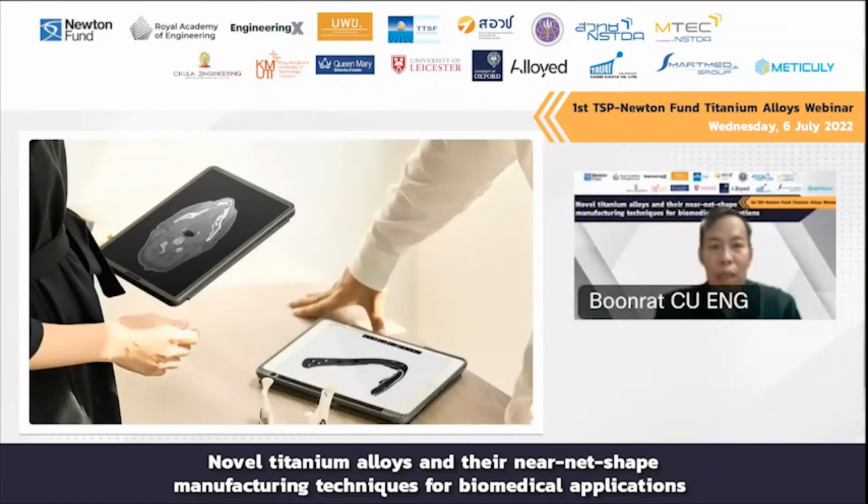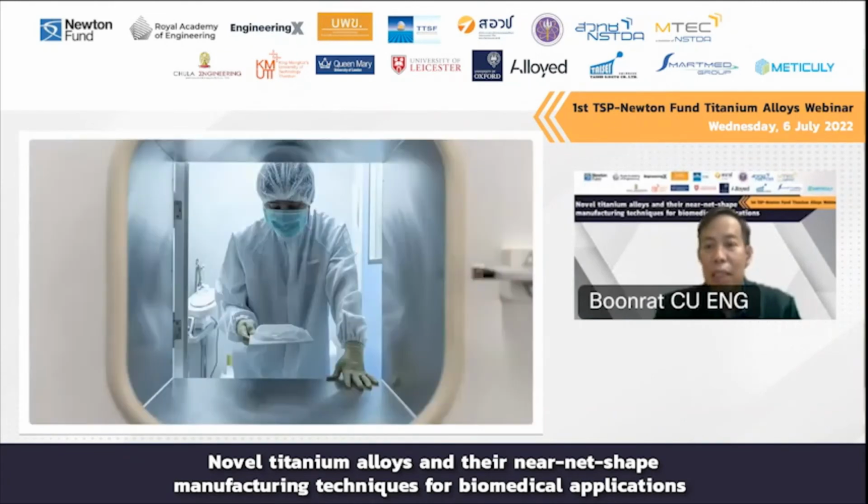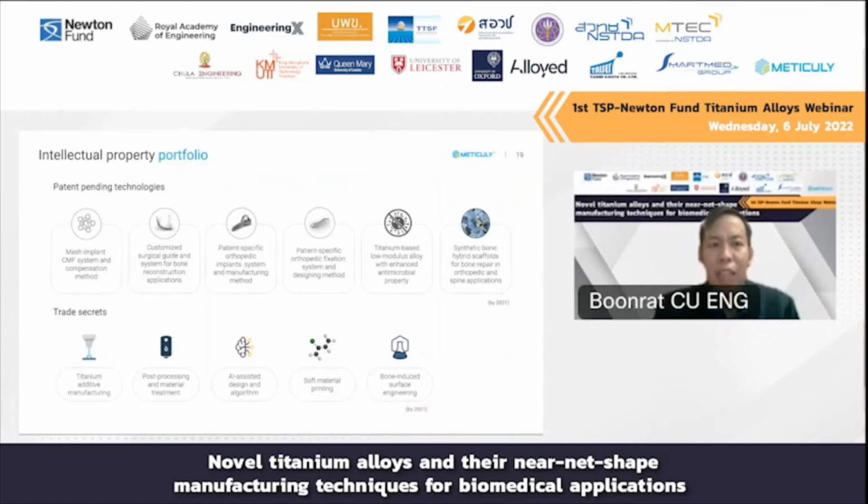And the doctors would be able to receive the implant design on their iPads, iPhones, or tablets. And once they confirm, we start the manufacturing process and deliver the implants to the surgical theater within 7 days. These are some of the intellectual properties that we have developed during the years. Right now, we have over 24 IPs.